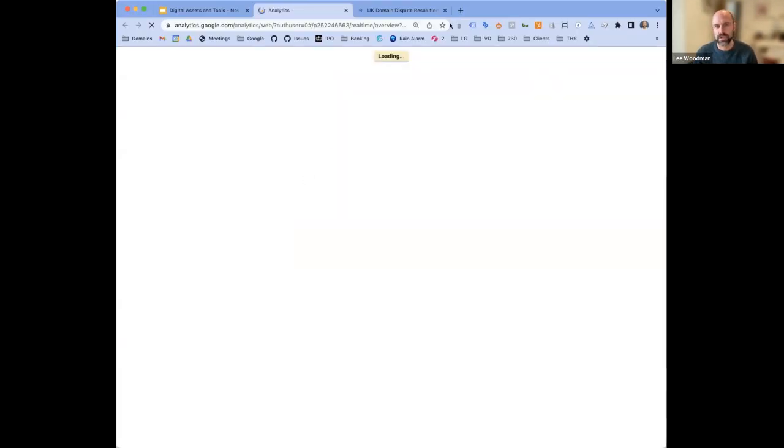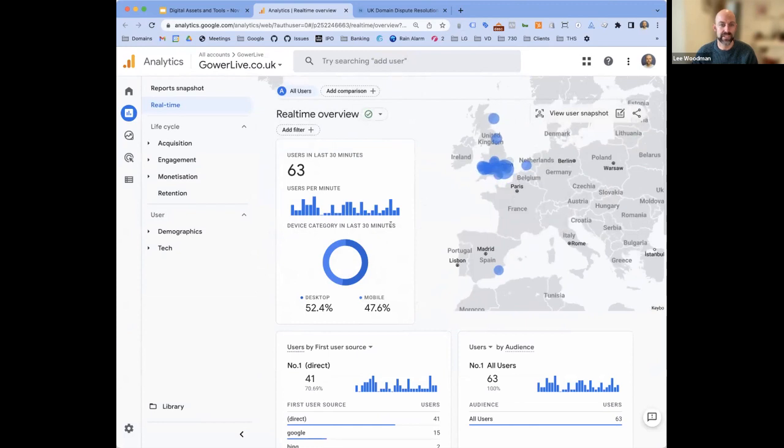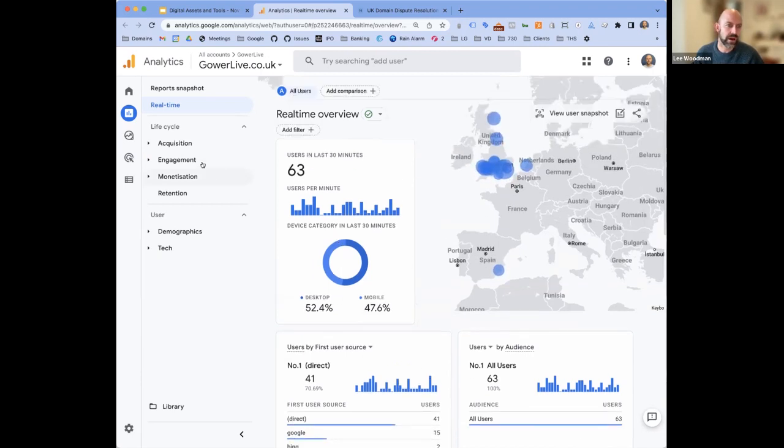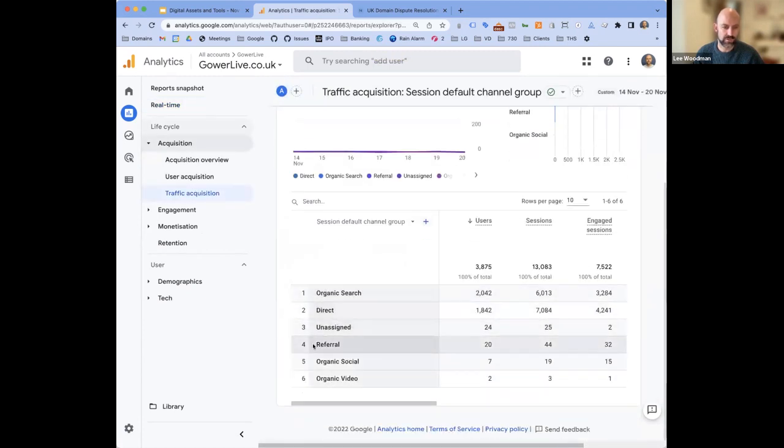I'll just give you a quick view of what we're seeing. That's just one of the websites I run, so we can see where people are coming from, what sources of traffic are driving that traffic. So Google, Bing, and these people are coming direct. This is quite a well-known brand in Swansea, so we get a lot of direct traffic. And then we can see where people are coming from: organic, direct, referrals, that's other websites, organic social, organic video.